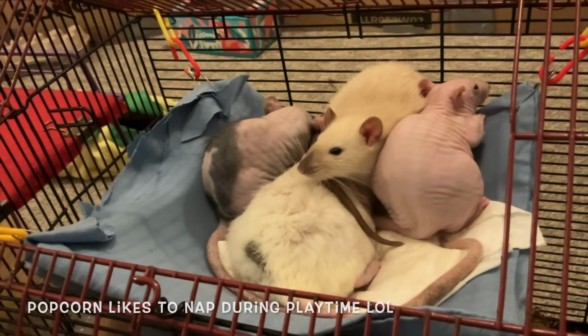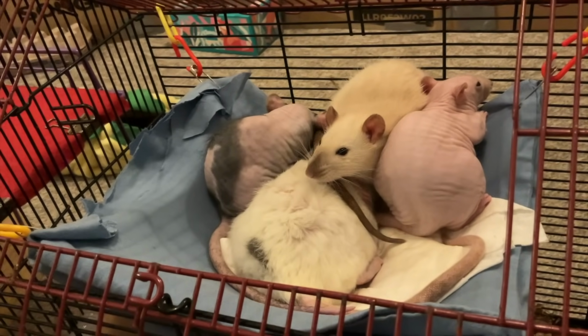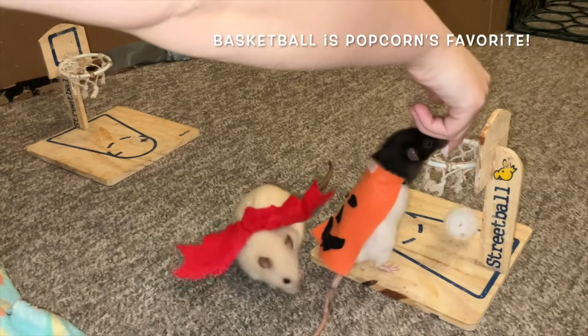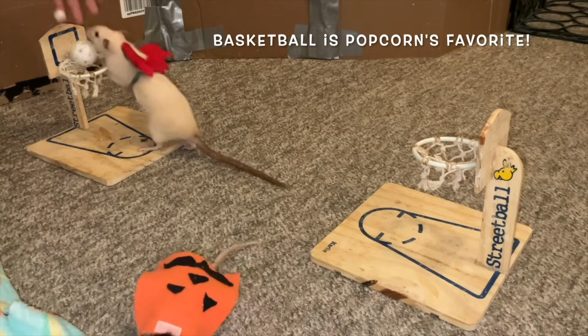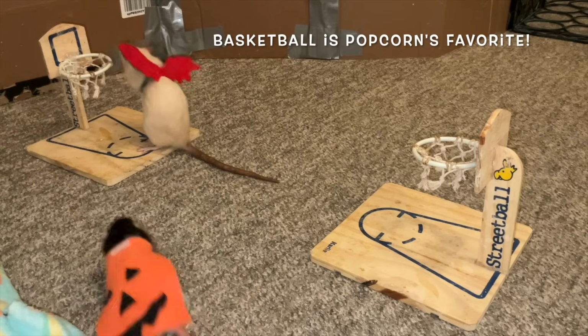She has learned a lot of fun tricks, but honestly, she probably knows the least tricks out of most of my rats because she's just such a chill rat that she kind of prefers to nap and just vibe instead of really doing anything too active.